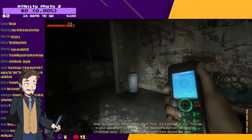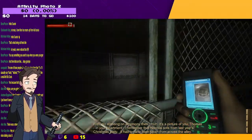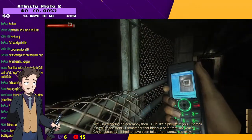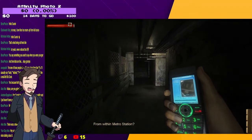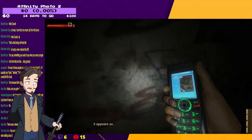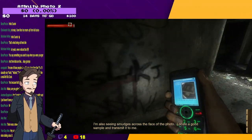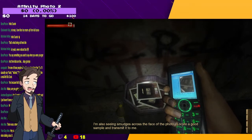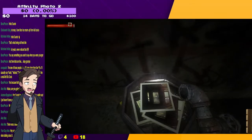It's a picture of you, Thomas. Yeah, I can tell that much. I remember that hideous sofa from last year's Christmas party. It had to have been taken. Okay, so they do have a bit of a history. That's good. Metro station? It appears so. Alright. I'm also seeing smudges across the face of the photo. Locate a good sample and transmit it to me. A sample on the photo.